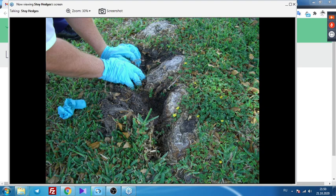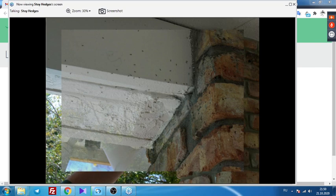And spray it, and all these white-footed ants come out of this void that was up inside of this porch. It was flushed out using the pyrethrins.